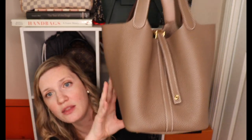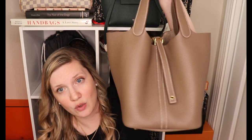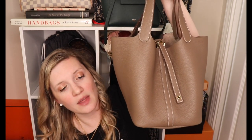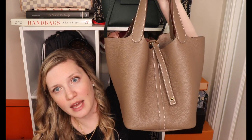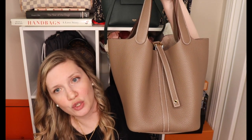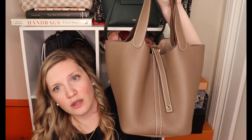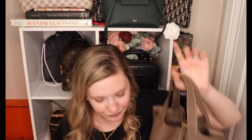Like, I thought I hated etain. Not hated, but like didn't think I'd buy anything in it. And then I saw it with the gold hardware and I tried on this, and that is why I ended up with two picotins. Because I was initially going to get one picotin and then a her bag. But I did not love the colorways they had of the her bag. I was looking for more of the brown shades and they only seem to have a lot of black. And I'm a little bit more of a brown person than I am someone who would necessarily love black.